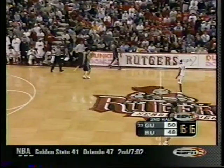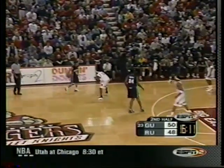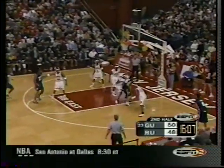One thing Rutgers can't allow a call like that to do is to make them timid basketball players. They have to maintain the aggressiveness, and Gary Waters is urging his team to continue to do that. More good things than not are going to happen. Sorry, Lenny. Sherrod's foul is second.